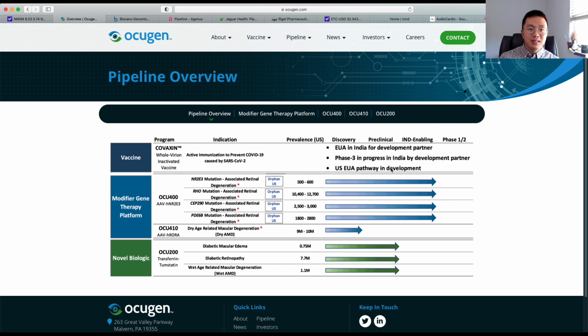I was recommending this ticker at $5. However, currently now it's in the double-digit share price range, but that's not to say that it won't continue to bull run up. And my firm prediction is getting all the way up to $30 share price. As you can see, there are a number of different products that are in IND enabling studies at this time in position to get into phase 1 clinical trials.